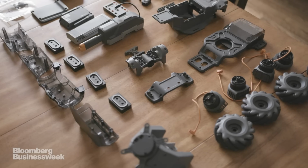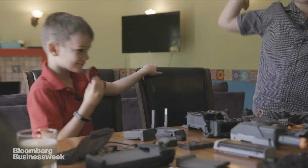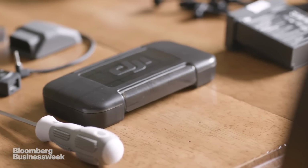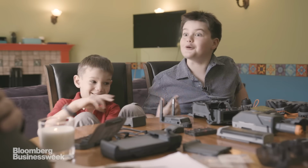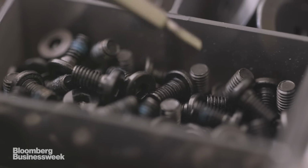6 months after my trip to China, I got my hands on a couple of the finalized units. Here's my oldest son, Bowie, and his adorable sidekick, Tucker, who don't yet know just how bad the DJI instructions are going to be. Gentlemen, I've assembled you here today with cookies and milk for an important project. Are we gonna build a robot? We are gonna build a robot. If you guys are up for it, we'll get stuck in. You're gonna have to do most of the building.